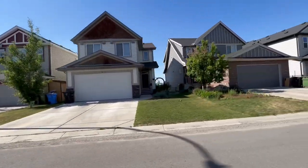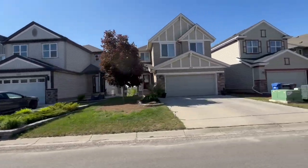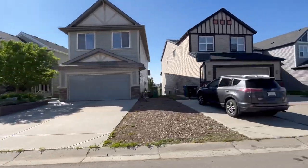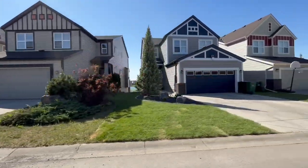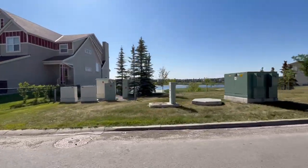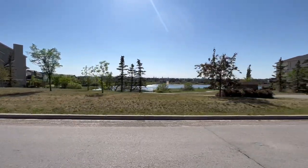I believe there are two schools in Copperfield. And other than that, there's not too much to say. It's just a good, safe neighborhood, good price point, and a lot of young families move into here. So again, very typical of the Southeast. Not crazy expensive, but not cheap. And just very, very average in a good way.